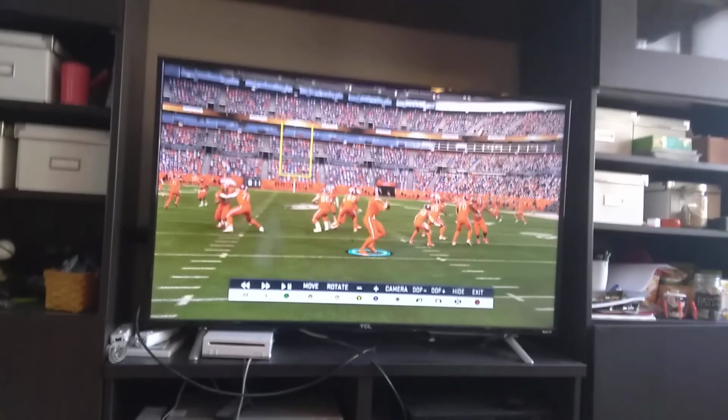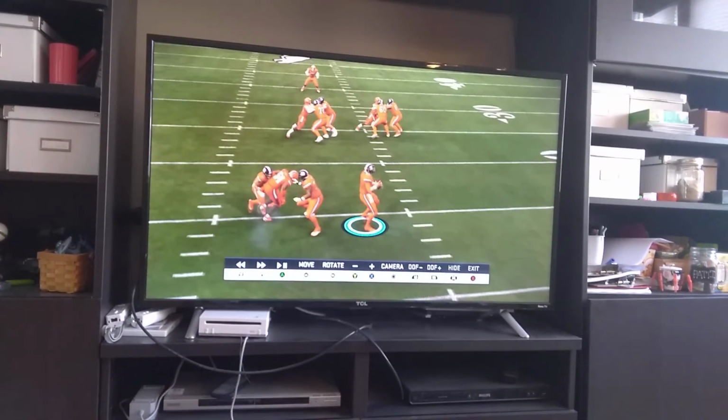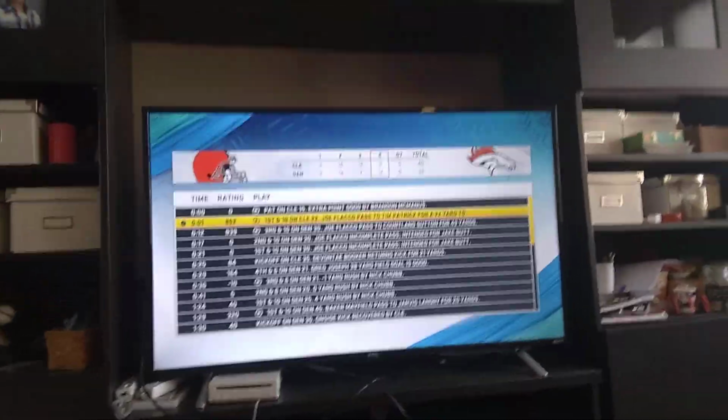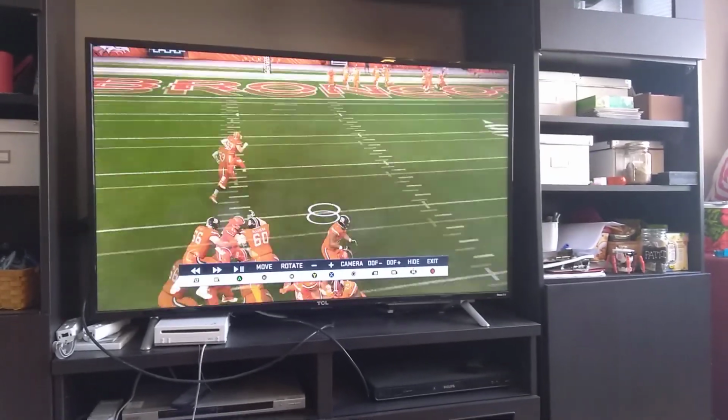Joe Flacco to Cortland Sutton. It's incomplete. Or is it complete? I forgot. Oh, it is complete. That's why it made it on there. Tim Patrick for a 22-yard touchdown.